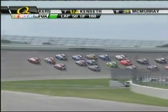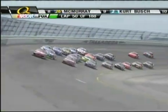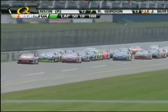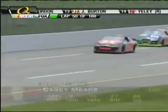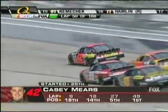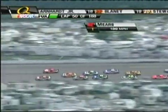I'll tell you what, Casey Mears leading this race right now. This is the first laps he's led in 2006, even though he finished 2nd in the Daytona 500. 17th lead change of the day. He hadn't had a lot of great runs since early in the season, but he's been able to stay in the top 10 in points. And this is a good point day.